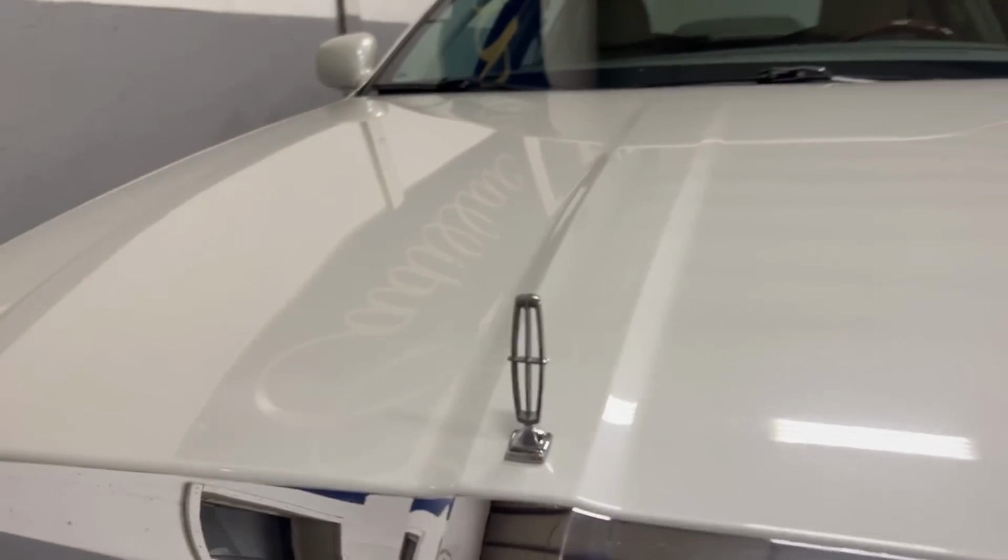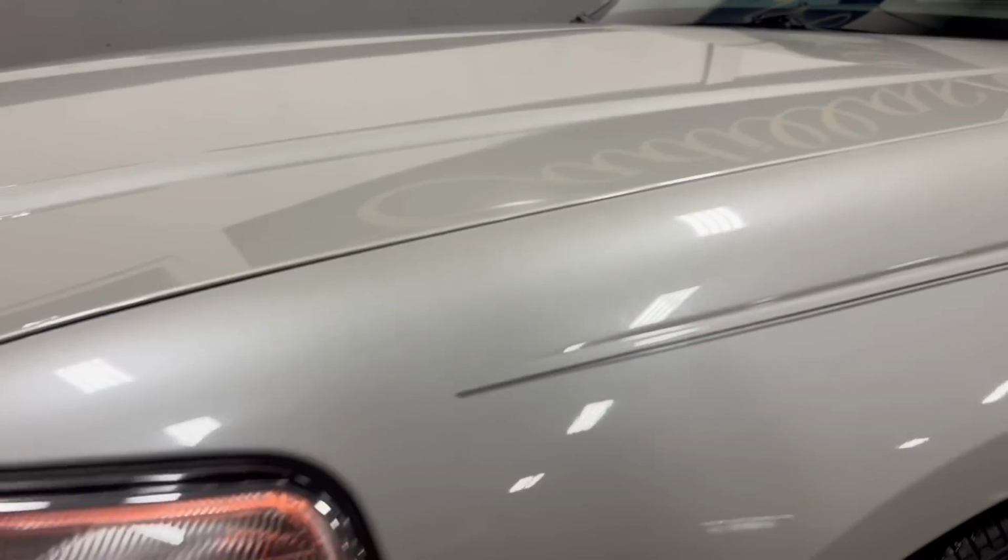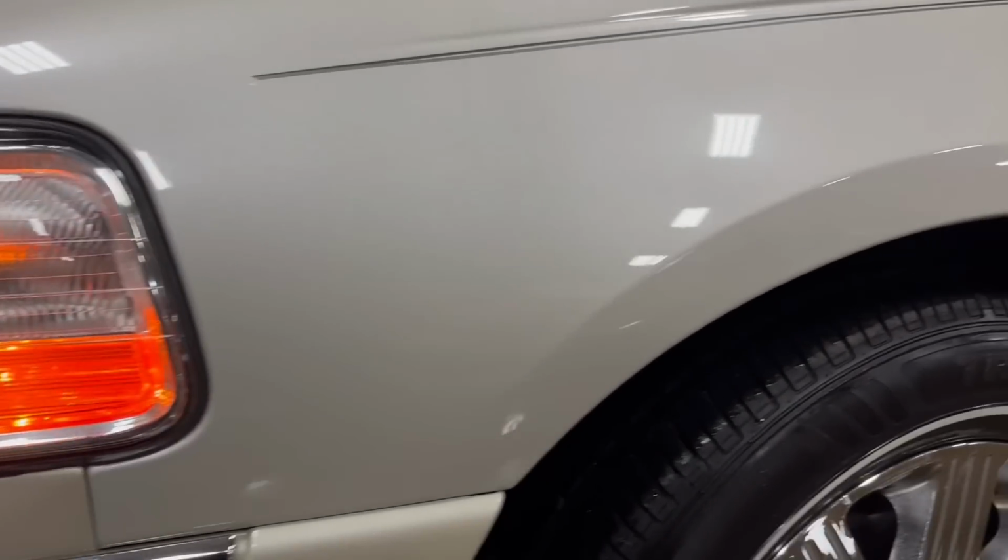Beautiful stand-up Lincoln hood ornament. Paint on the hood is in great shape. It does have small, where'd we go here? You can see a light scratch right there. I thought there was another one. Oh yeah, right there, little guy, on the hood. Fender is in nice shape.